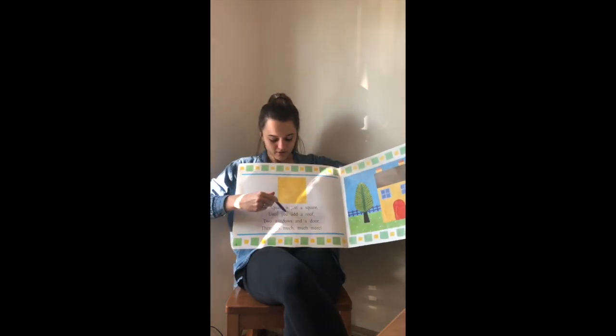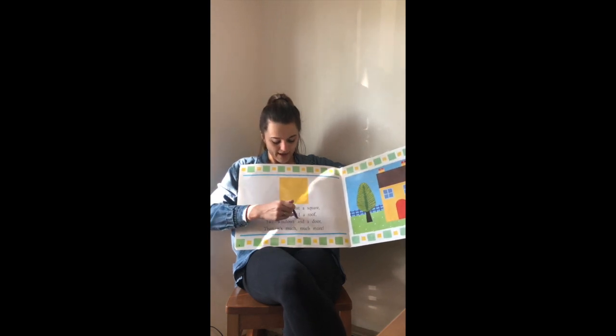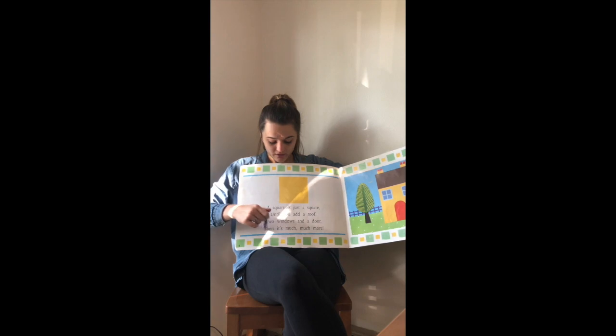A square is just a square until you add a roof, two windows and a door, then it's much.